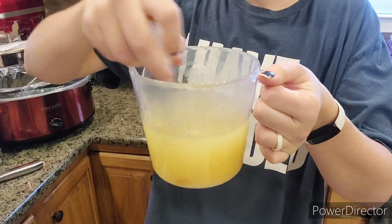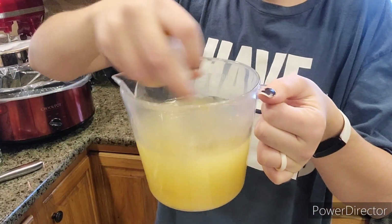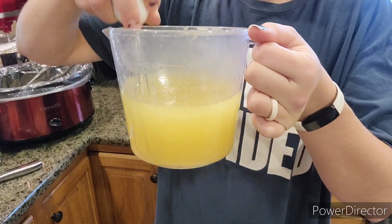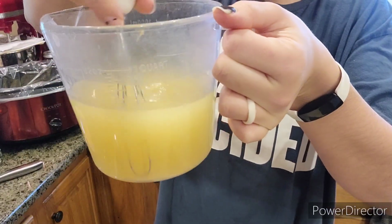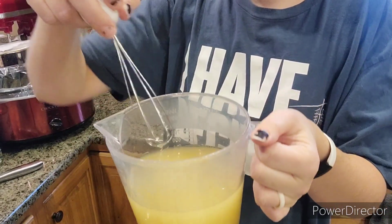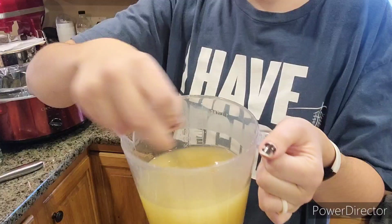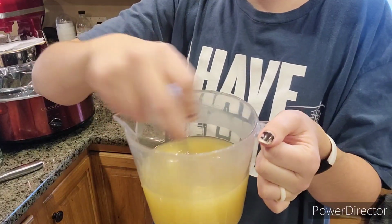The base stays in my fridge, so it's very cold. That way it doesn't spoil. But so it might be a little bit clumpy. It seems like it's integrating pretty well. If yours is a little bit clumpy, it's not going to matter. It's going to cook for a while in the crock pot, so it'll all dissolve and incorporate.